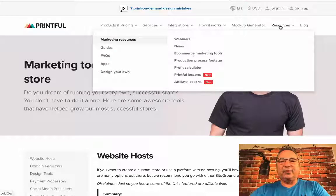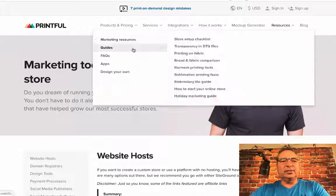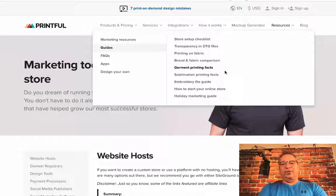What else do we have? You got guides right here, store setup checklist. They tell you how to do everything, printing on fabrics, comparison of fabrics, garment. No matter what you know or don't know, the extra information is here. So don't feel like, well, I don't know how to do this, I don't know how to do that. It's going to be in here. You're going to be able to figure it out.